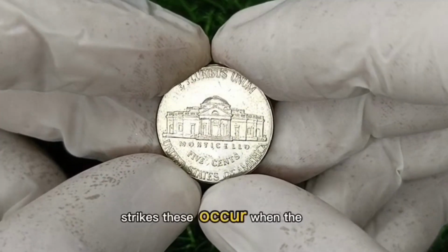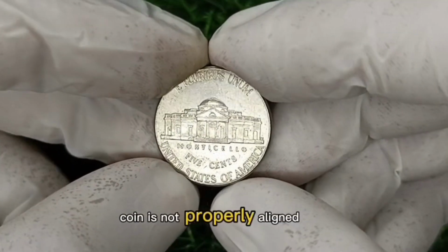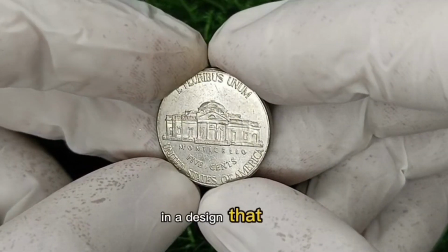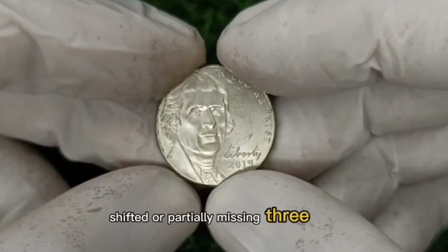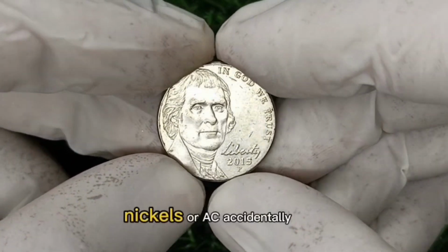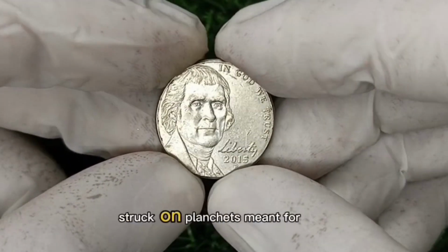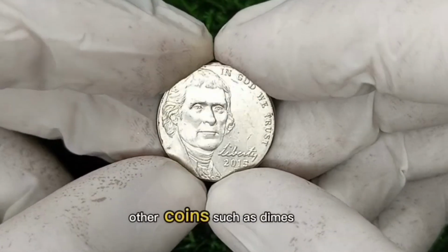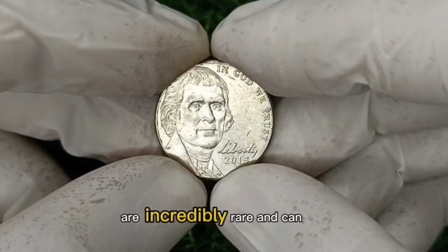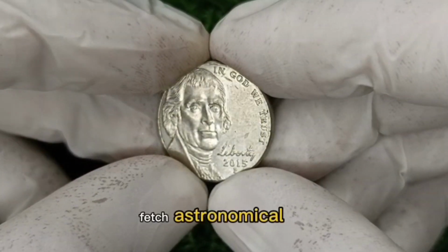Off-center strikes. These occur when the coin is not properly aligned during the striking process, resulting in a design that is shifted or partially missing. Struck on the wrong planchet. Occasionally, nickels are accidentally struck on planchets meant for other coins such as dimes or foreign currency. These errors are incredibly rare and can fetch astronomical sums.